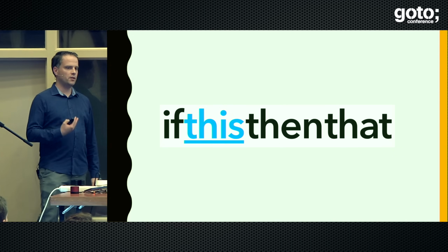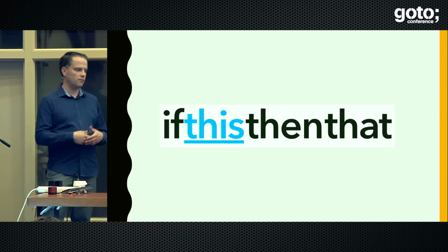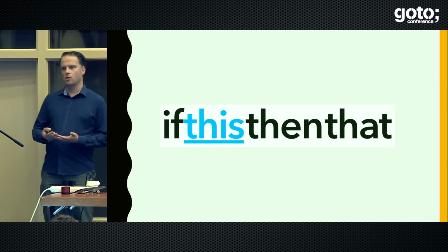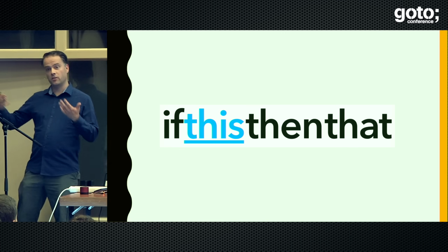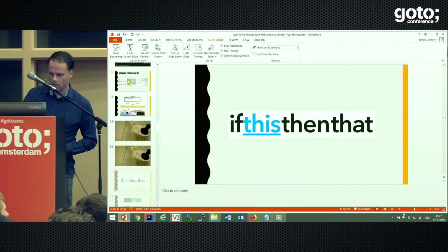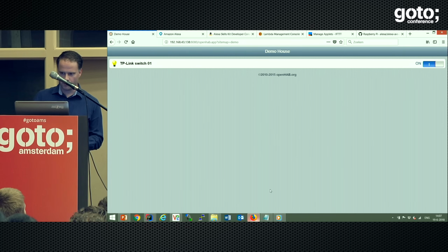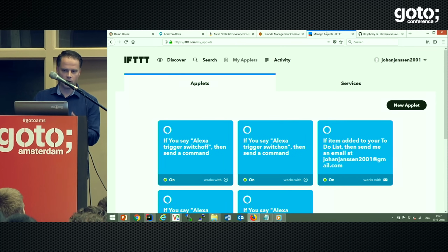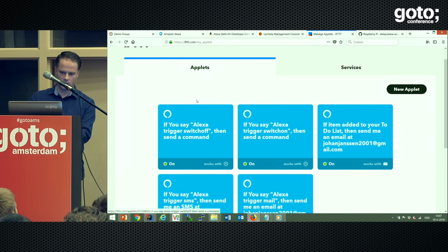And I did that by using If This Then That. Maybe you already heard it when the command was being sent. If This Then That is basically a service that if you do something, it will do another action. If this, then that. So if we look at the example, I created this one, but I will show it live. There's a website, ifthisthenthat.com, and I can create all kinds of applets, as they call them.